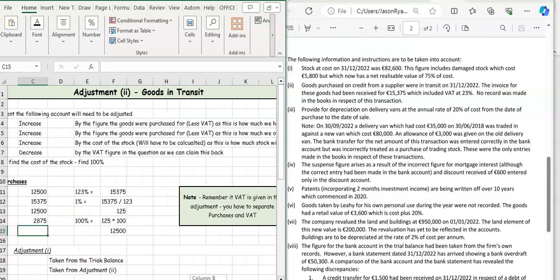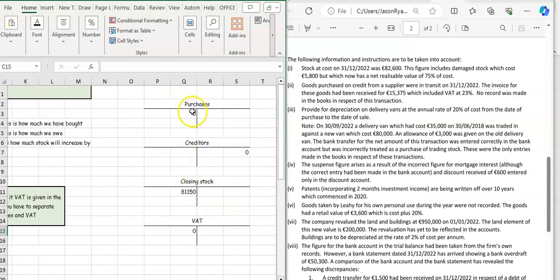So if you're doing this in T accounts, my purchases are going to go up by 12,500. Remember, purchases are an expense, so to increase an expense it goes on the debit side. Creditors is going to be the total amount, 15,375. And then your VAT is going to be the difference of the two, 2,875. So between your purchases and your VAT, those two figures added together are the same as the amount of money we owe to our creditors.